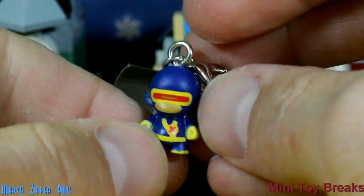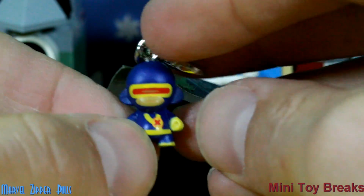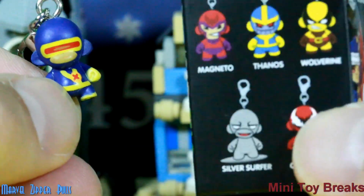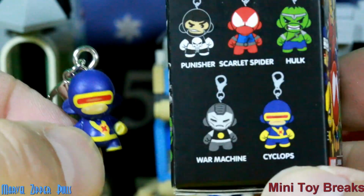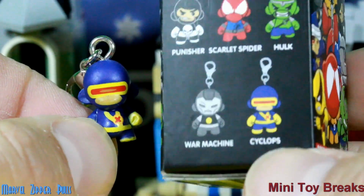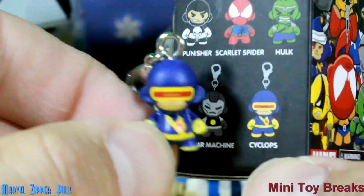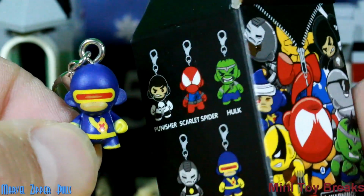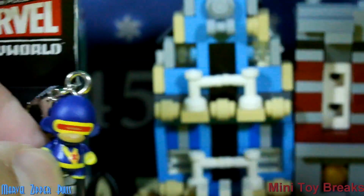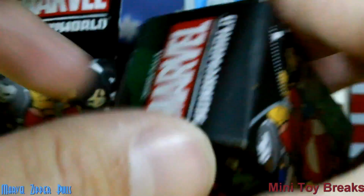Here we go. We have got that guy. Is that Cyclops? Of course it is. What am I thinking? This is awesome. It's very tiny. It's almost the same size as the Cyclops on the box. Yeah, this is going right on my book bag along with whoever's in this box.